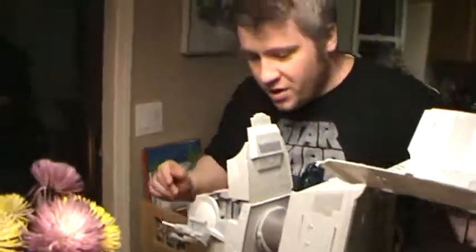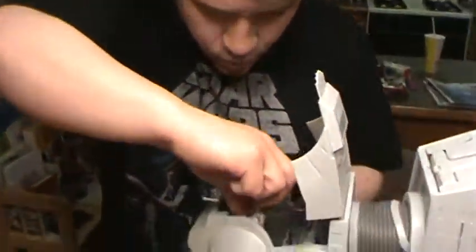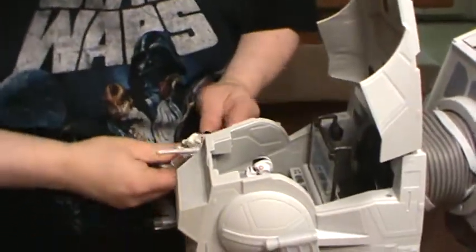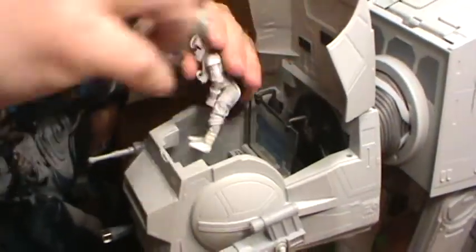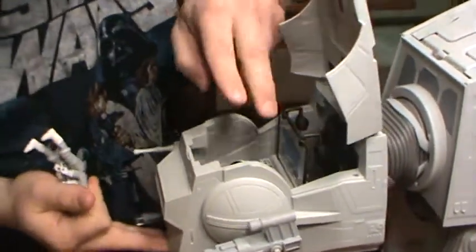We're going to start up here with the cockpit. The cockpit holds 2 drivers snugly right here. You can also hold some other figures in back. Takes a bit of work to get them in the chair. You know what? I'm not going to bother with it. This is too much to review. I'll just put one in there for now.